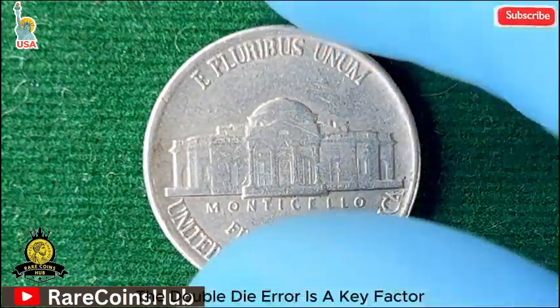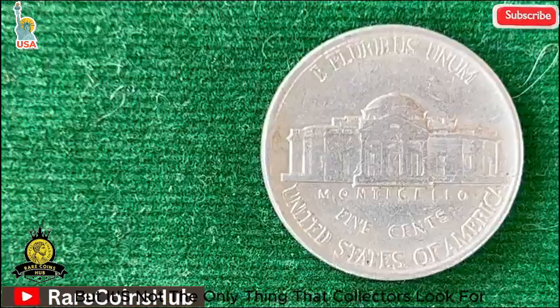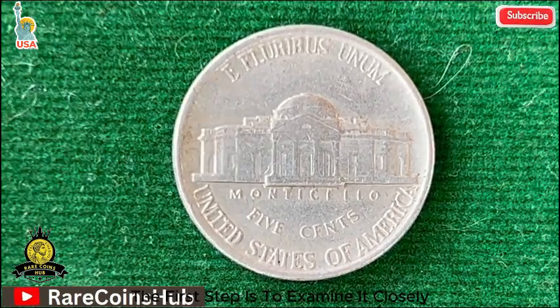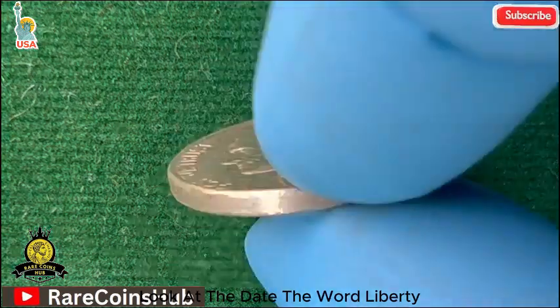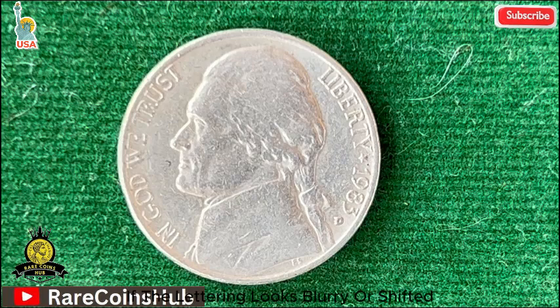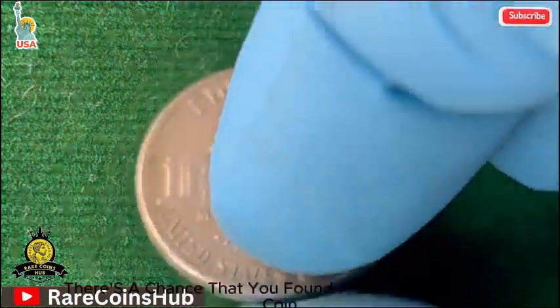The double die error is a key factor, but it's not the only thing that collectors look for. If you happen to have a 1983 nickel, the first step is to examine it closely. Look at the date, the word Liberty, and other parts of the design for any signs of doubling. If the lettering looks blurry or shifted, there's a chance that you found a double die error coin.